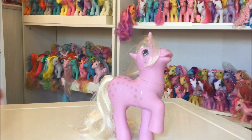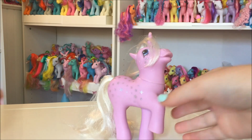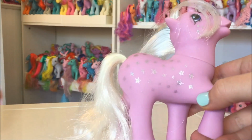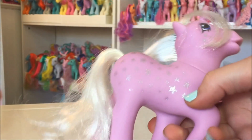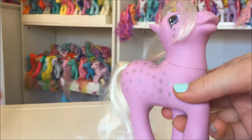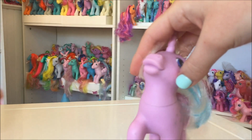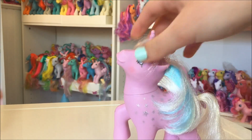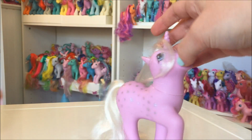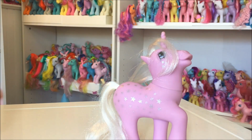The second pony I'm going to review from this set is Generation 1 Milky Way. As you can see, she has metallic stars. They're like a nice silver color, and they shine on her body, and there are some on her cheek right there. Now, her hair is, yes, supposed to be white. It has a blue stripe in it. It's not like it's faded or anything. This is supposed to be white, and she's a nice lavender color. I also really love her pose, and her just overall theming is wonderful.